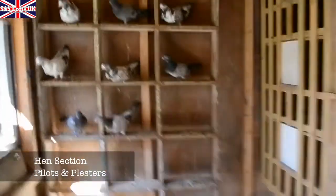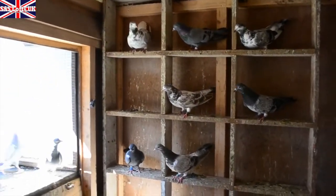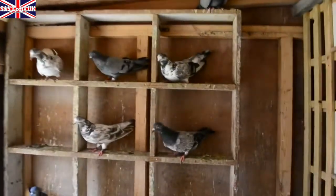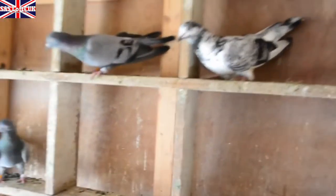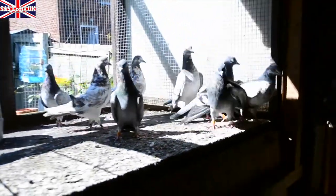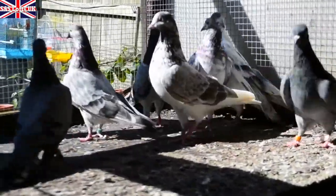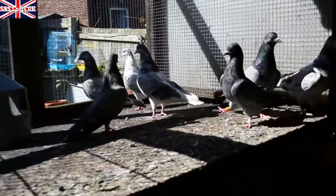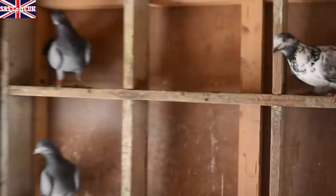Here we go, these are the hens. I'm going to get them into the corner there, guys, for you lot. Come on, you guys, come on. So these are plain-headed as well as pilots. Here we go, okay, looks lovely. All credit goes to Gary and Davey for a lovely day here today, and you guys get to see this.